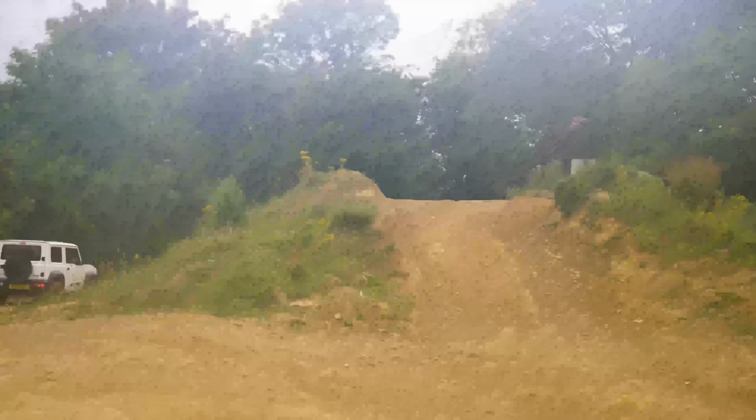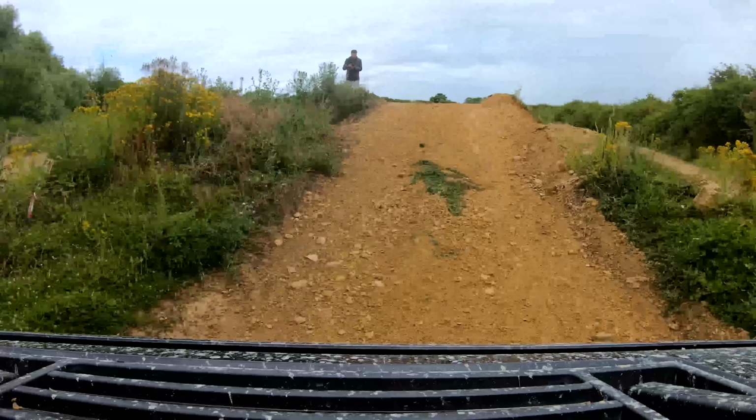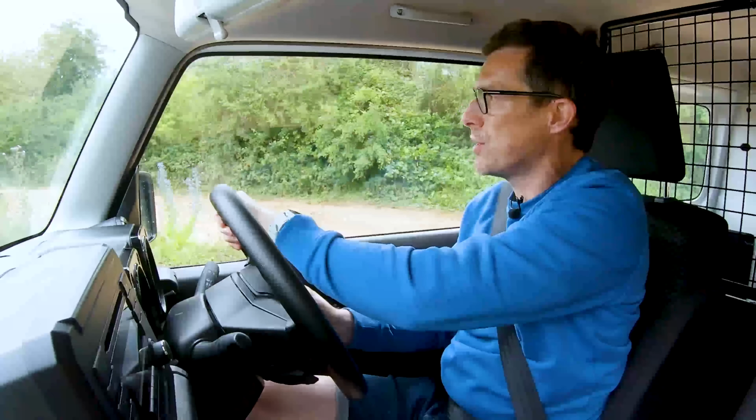Now we come to the hill obstacle, which Paul's having to do a 3-point turn to get over. So his approach angle is 40 degrees, which is quite a lot. His breakover is 24, so he might bottom out. No, he didn't, and his departure is 37 degrees.